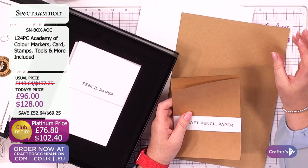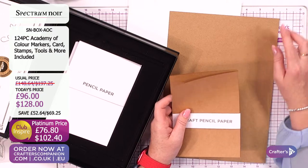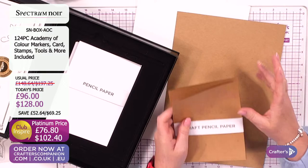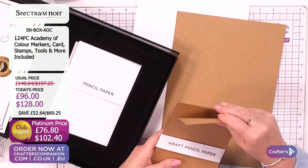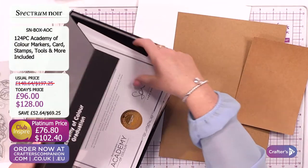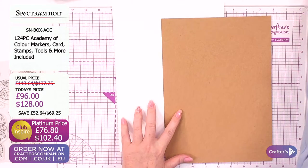I don't want people to feel like they have to have this box with the wax pencils if you've got the colour blend pencils. It makes a difference when you're stamping, but we're going to cover that. So I'm going to take that just to show you what I mean. But you can absolutely use your normal craft card, which is what we're going to do.